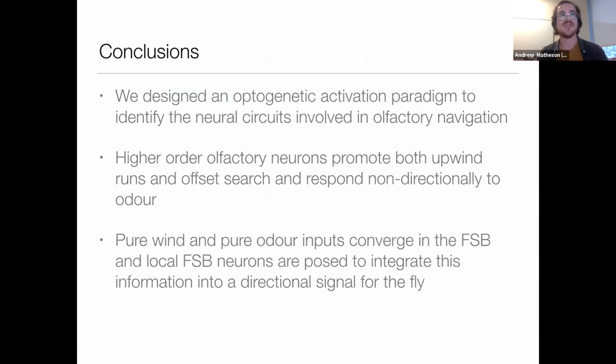So in summary, today I told you about how we designed an optogenetic activation paradigm to identify the neural circuits involved in olfactory navigation. I showed you that higher order olfactory neurons promote both upwind runs and offset search, and that these neurons respond non-directionally to odor. We then traced this pathway deeper into the fly's brain, into the fan-shaped body, part of the central complex. And here I showed that there's pure odor information as well as pure wind direction information going into the fan-shaped body, and that a particular subset of local fan-shaped body neurons are poised to integrate this information, picking up both wind direction and odor information, to turn that into a directional signal for the fly.